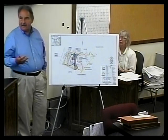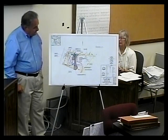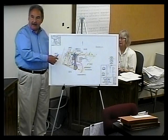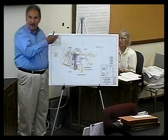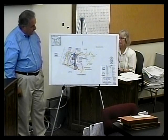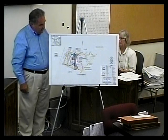There are two lots. They are side by side. The intent is to have the work in the rear portion of the property blend in from one lot to another as far as the enhancements and the proposed mitigation to the resource areas.